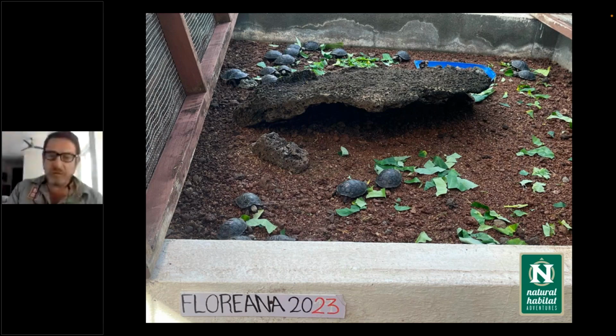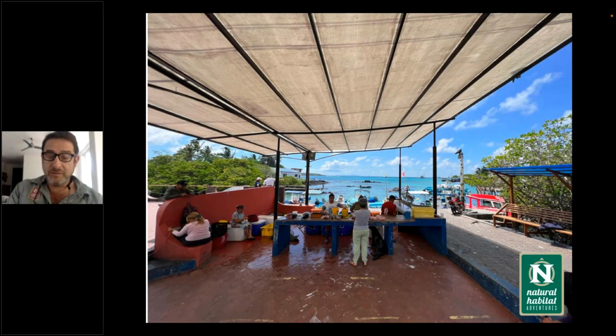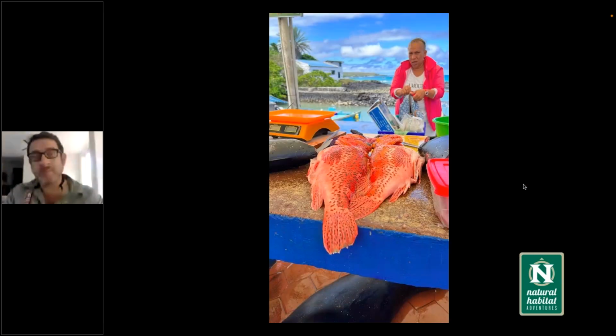Then another attraction that we are going to visit during our stay at Puerto Ayora is the fish market, where we are going to see sea lions and then pelicans and other birds just collecting the scraps of the fish, which is what we locals get for lunch. So every day this market is usually very busy until noon. This is part of the catch. Okay? This is a scorpion fish, and it's a very common part of our diet.